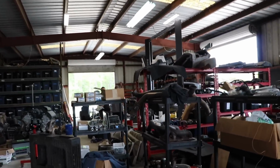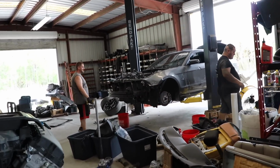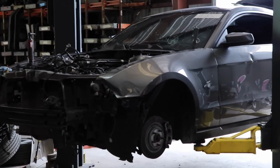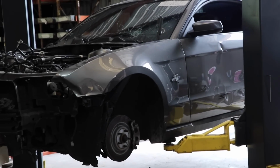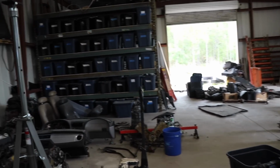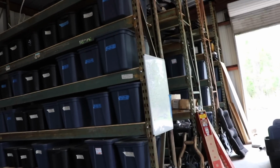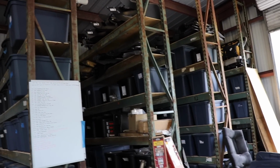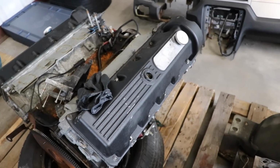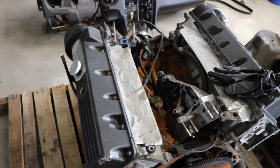These boys are already starting on the S197. Probably be on the ground in a couple minutes. Not that fast. So this one's gonna get the full strip. I think it'd be interesting seeing the glass roof get cut off. So, cool stuff. And we got all this inventory. It's pretty cool. I also have some Windsor Trick Flow valve covers. There's a little bit of a unicorn right there if anyone needs a set.